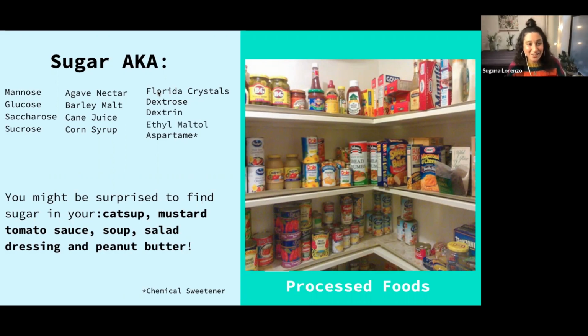Ketchup, mustard, tomato sauce, soup, salad dressing, peanut butter. Sadly, not all of these of every brand have it, but you've got to be careful. Crackers, chips, anything savory that's processed, there's a chance there could be a sweetener in there.